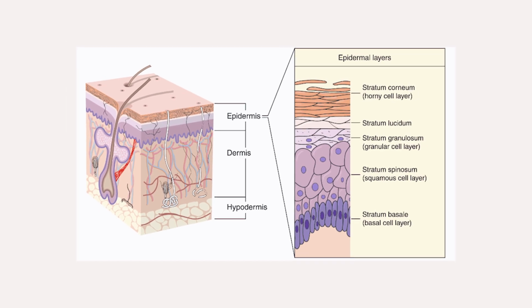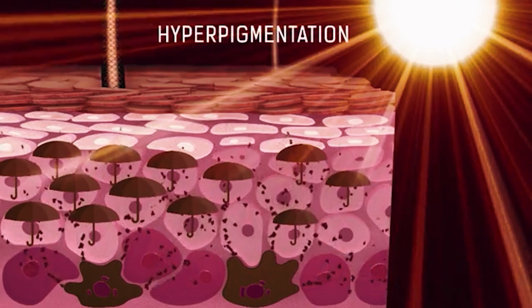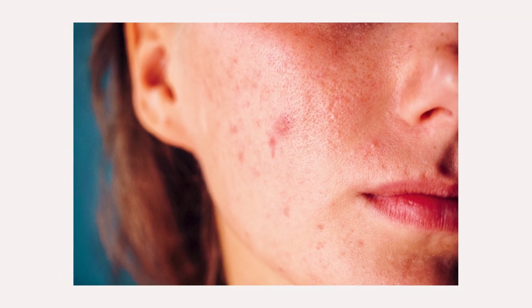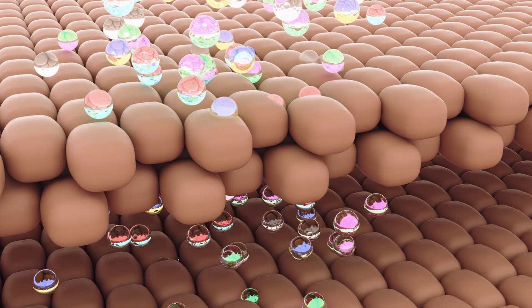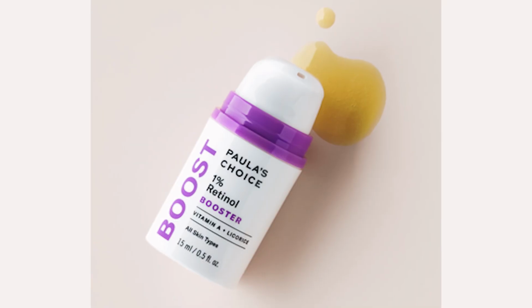Vitamin A travels down the top layer of the skin and interacts with the melanocytes, which create pigment within the skin. You see, when these melanocytes are damaged, they can produce excess pigment in the skin, giving our skin excess hyperpigmentation or post-inflammatory scarring, which can occur with acne. Vitamin A, retinol, will work at correcting and balancing the melanocyte so it's functioning normally, reducing the chance of post-inflammatory scarring from your breakouts.